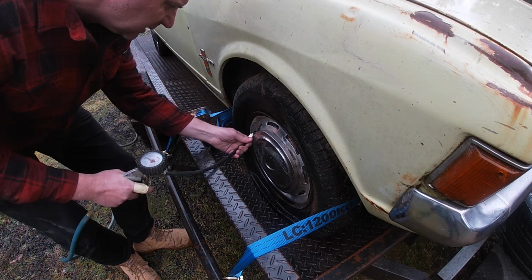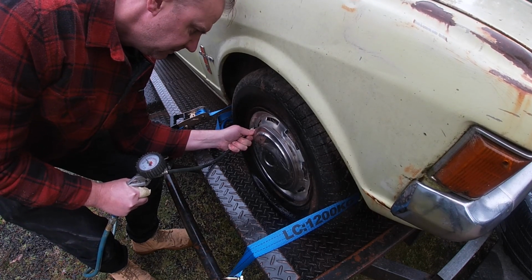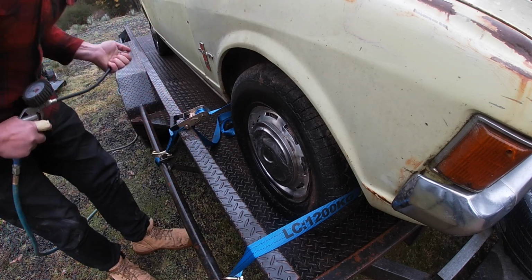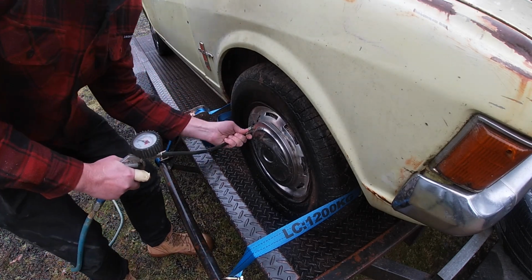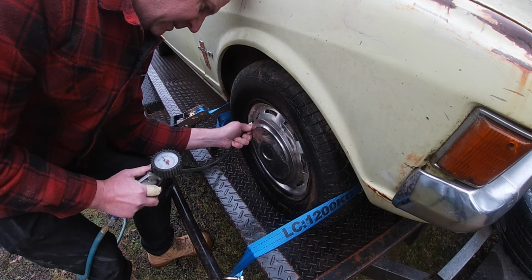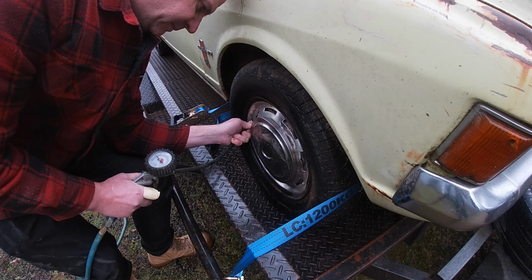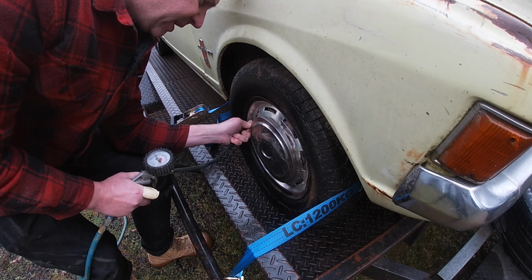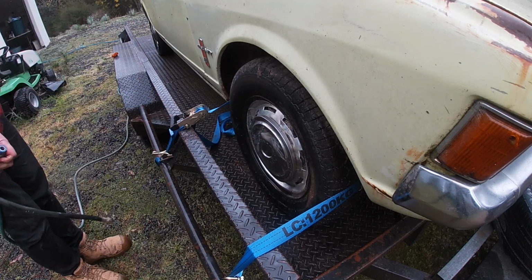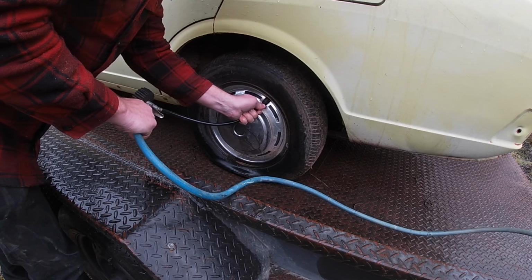Well, here goes nothing. It's taking air. Would you look at that? Uh-oh. Let's not celebrate too early. Well, even if it only holds it for a couple of minutes, it's going to be enough for me to hopefully roll this thing off the trailer. That one's definitely taken air. Well, here we go.